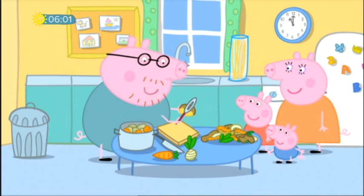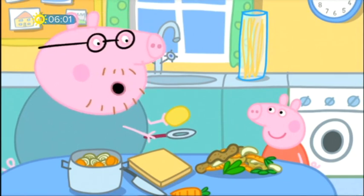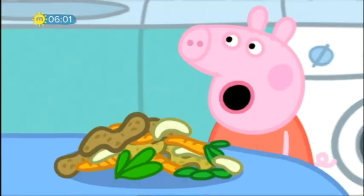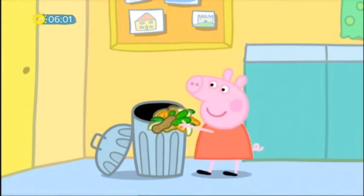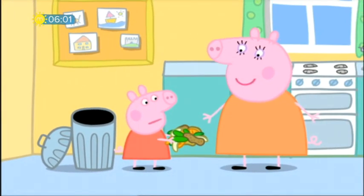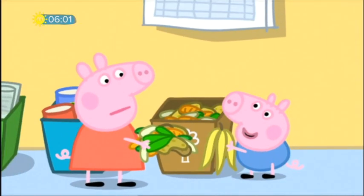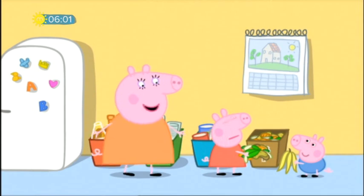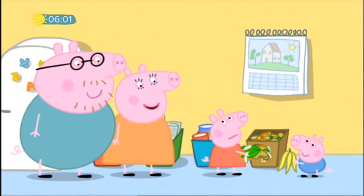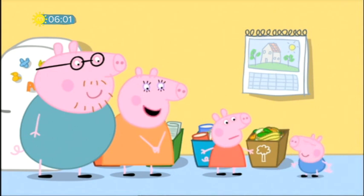Compost. Daddy Pig is making vegetable soup for lunch. Daddy, can I help? Thank you, Peppa. Can you clear away all these vegetable peelings? OK. Stop, Peppa. Vegetable peelings don't go in the normal bin. They go in this brown bin. Ooh, banana. That's right, George. It's a banana skin. And there are onions and carrots and all sorts of fruit and vegetable leftovers in here.